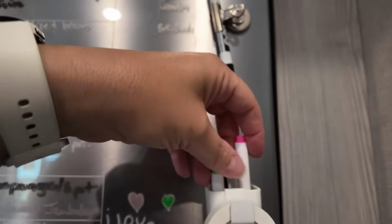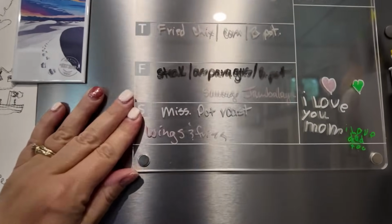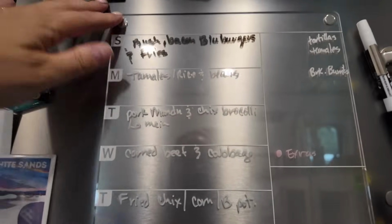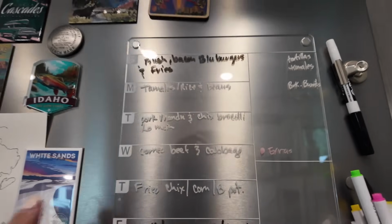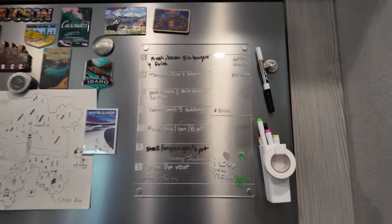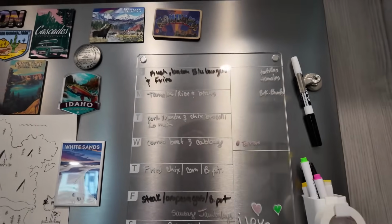It came with a whole bunch of pens, really cute colors. The magnets are really strong. I wasn't sure at first because you can see how small they are, but I can slide it, and it's really hard to get off. I have to slide it to the edge and pull it off. And it's traveled quite a few times with us now. I think I've had it for about a month. So I love this thing. And it's nice and big too. It's a little bigger than my old one. My old one was just this space right here.